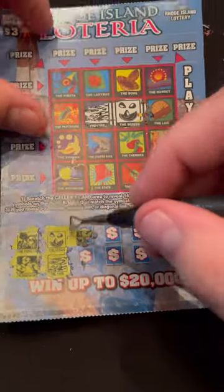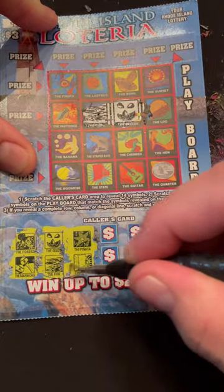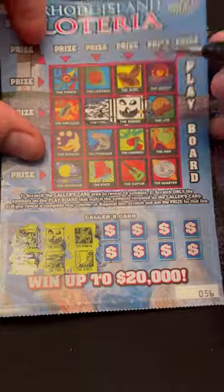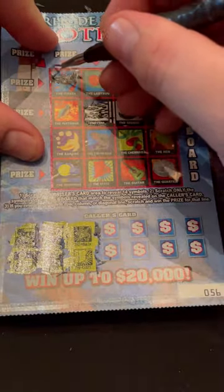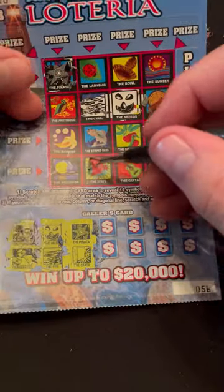All right, next two. The piñata and the state. Alright, we got the piñata. Alright, we got the state.